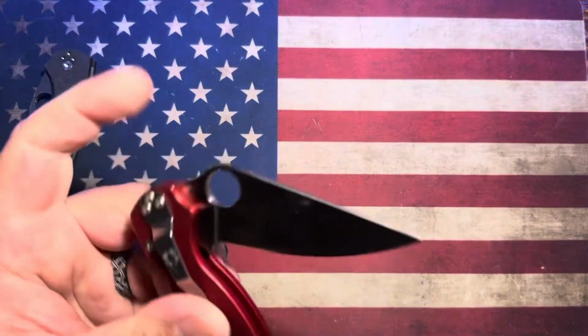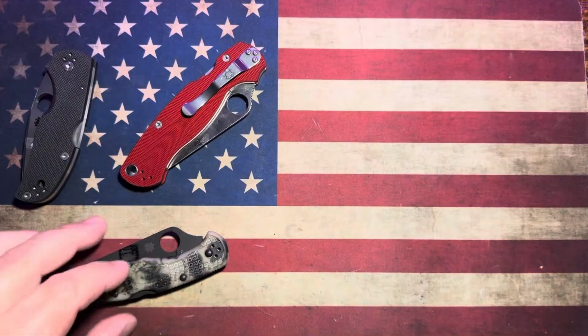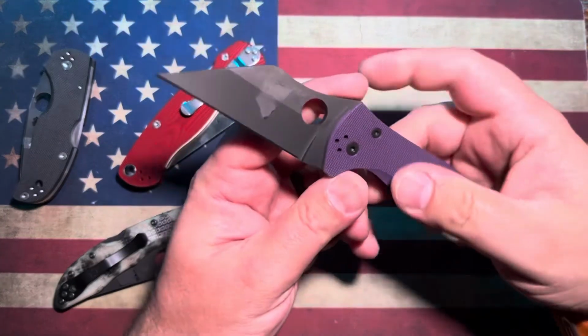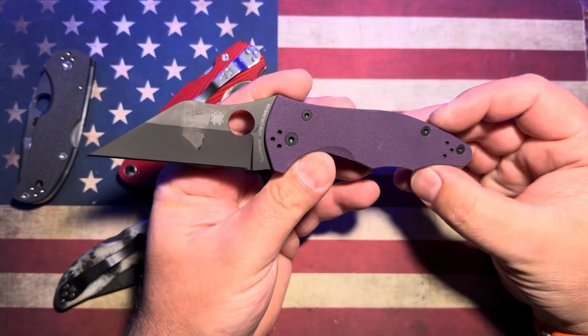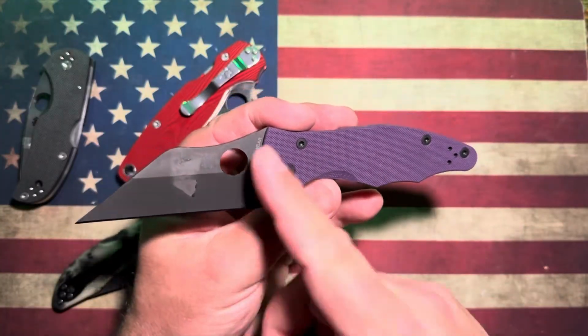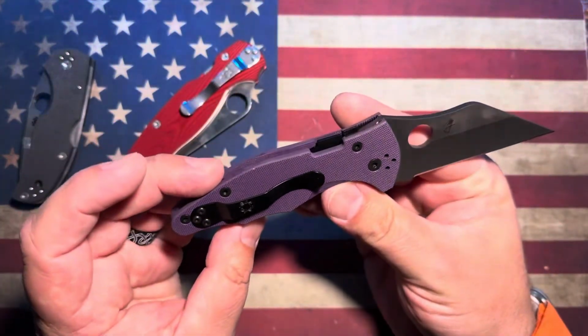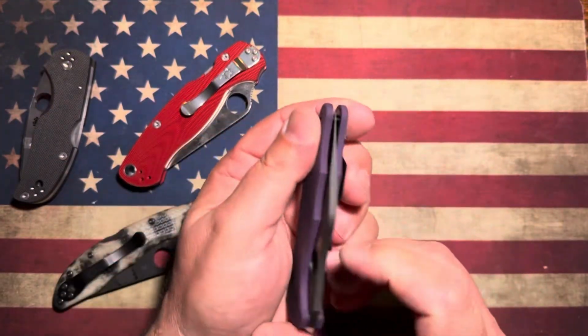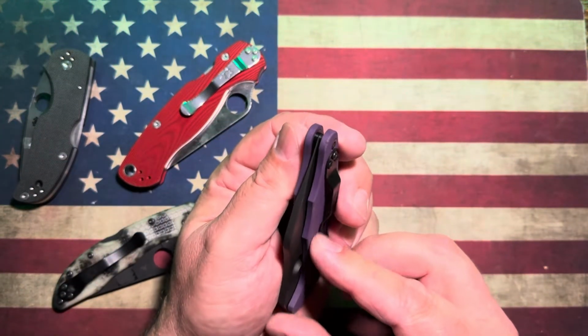And we have another DLT. I'm going to say DLT exclusive because I'm pretty sure. But it is the Yojimbo, CPM CruWear, purple G10, black coated blade. Very, very cool. Blade centering on that one looks fantastic.